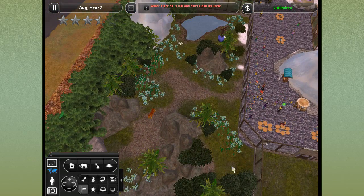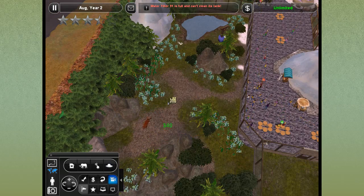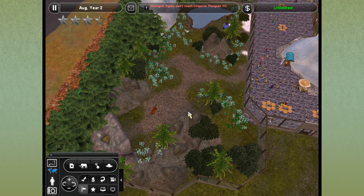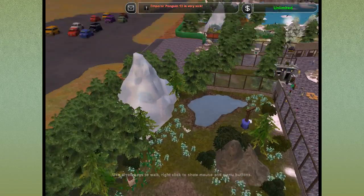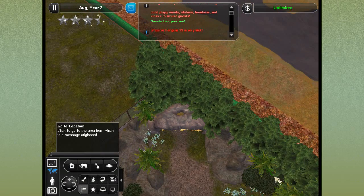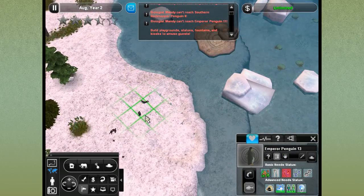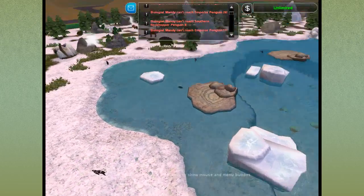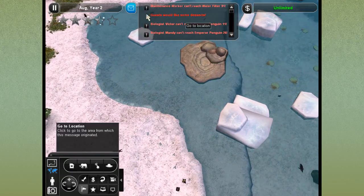Are you doing okay, Miss Cave Lion? Yeah, she just needs a little bit. There you go. A little bit more space on those rocks. Can you get in there okay? Let's make sure she can go in alright. Uh-oh, somebody's very sick. Emperor Penguin 13? Why are you in the middle of nowhere? There's like a lot of food and water right over here. So there you go. All right, and everyone's doing wonderfully.